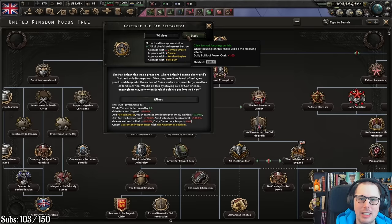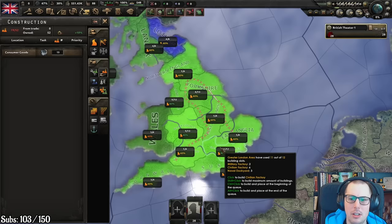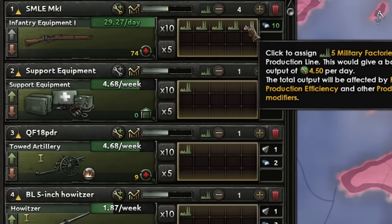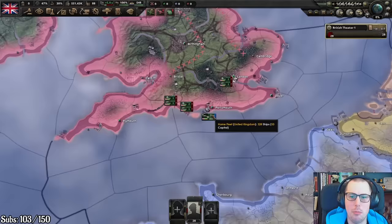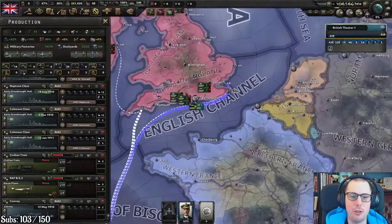I wonder how many divisions we start with. 28. A lot of them will be colonial troops that I'll just bring back. And let's start work on a few more civilian factories before we switch over to our military industrial complex. Maybe 5 on guns. There we go. We want lots of artillery. I don't think we'll be lacking for convoys, but just in case. Our navy's pretty beefy. I don't think anyone can really challenge us in the seas. So our dreams of an Avignon Empire may come to fruition sooner rather than later.